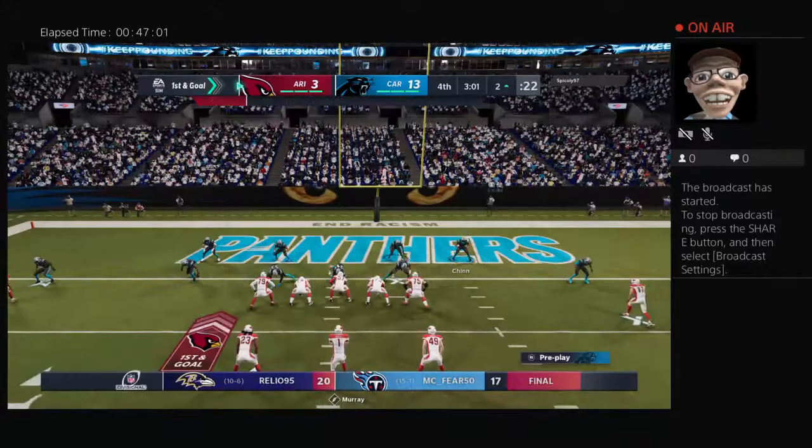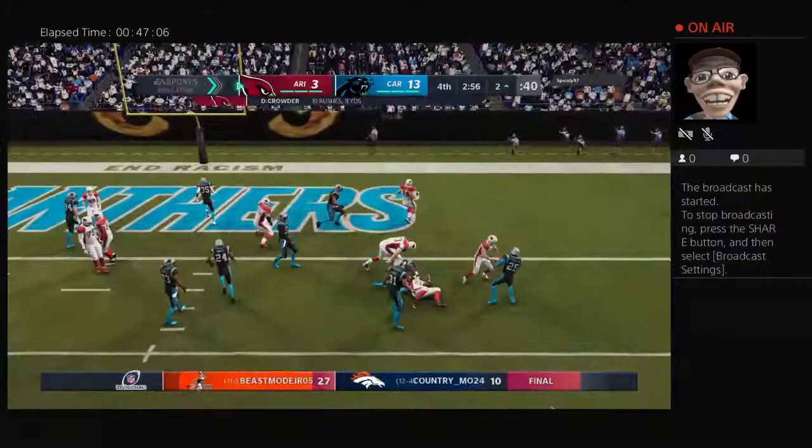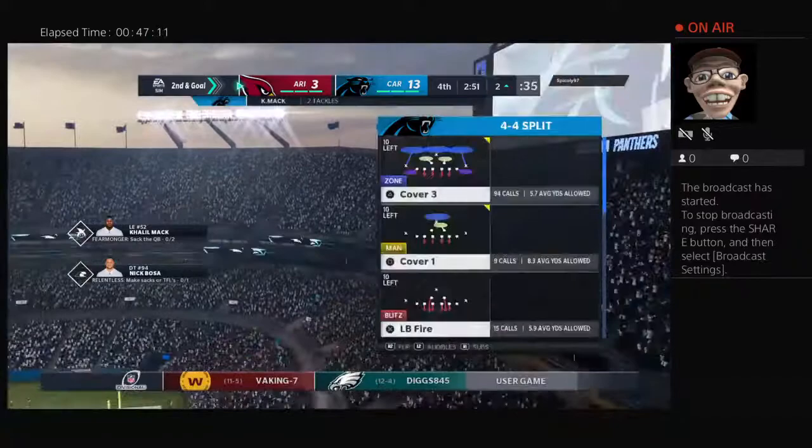He'll try to run this one in. Nothing doing there. They're going to wind up holding him at the 2. No gain there, and it's going to set up second and goal. So stuck from the 2, now what?